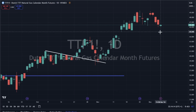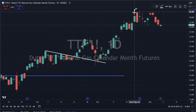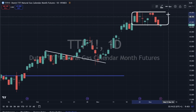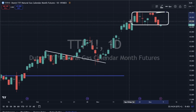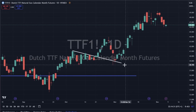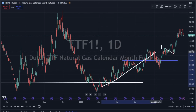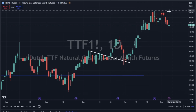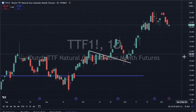TTF nat gas is down just a little bit. Your reversal candlestick was this bearish engulfing there. But again, we're not seeing follow through, and we're not seeing large candlesticks showing that we've got buying pressure to push us higher. So it's kind of in limbo, just consolidating at the moment. And that did come from the downside up. So the longer term momentum is up, and we are encountering some selling pressure here.